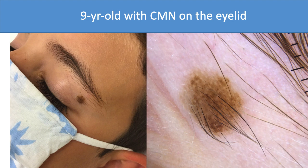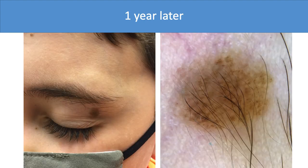Another congenital melanocytic nevus on the eyelid of a 9-year-old. Here we see that nice bed of brown, that homogeneity, light brown, on which the dots and globules are overlying, with an additional component of hypertrichosis. As this child got older, 1 year later, it got slightly larger, but really no worrisome features. 1 year later, we saw that light bed of brown, uniform distribution of dots and globules, and hypertrichosis.